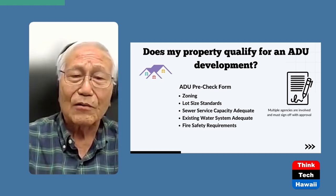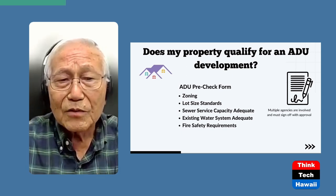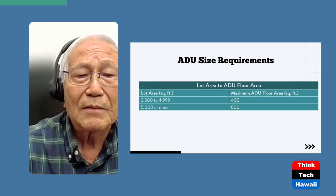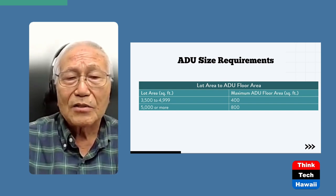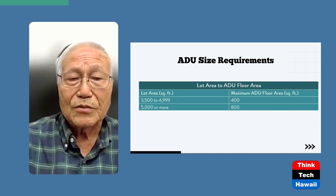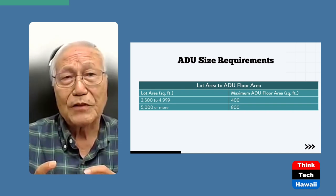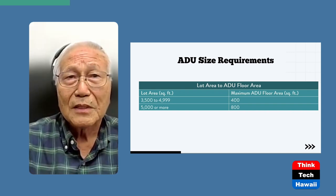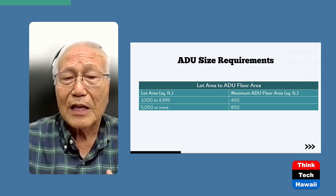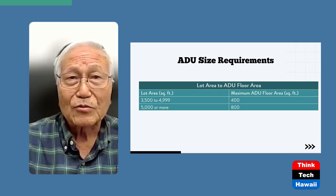But let's say it's allowed, right? They have a lot size standard. And with Ohana, I think if we go to the next one, this is on the left is your ADU, okay? 3,500 to 4,999 square foot lots, your ADU can only be 400 square feet, which is a small studio. That's not much. But if your lot is 5,000 or more square feet, then your ADU max is 800 square feet, which could be a decent one bedroom or small two bedroom unit.